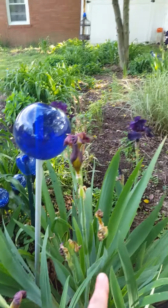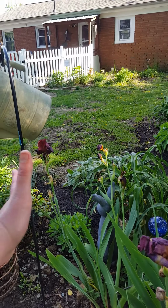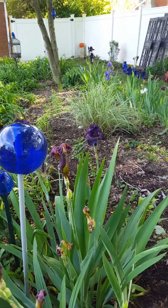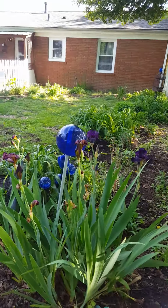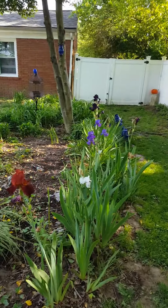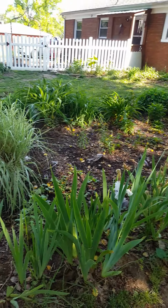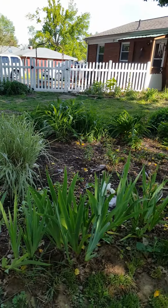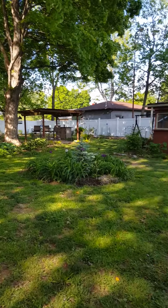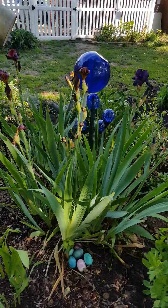I'll be moving these because I do not like the, however they're both beautiful, but I just don't like the burgundy next to the purple. So the purple will stay, and the white and the maroon are gonna be transplanted. I might plant the white back there around the arbor, maybe just kind of brighten it up in the spring.